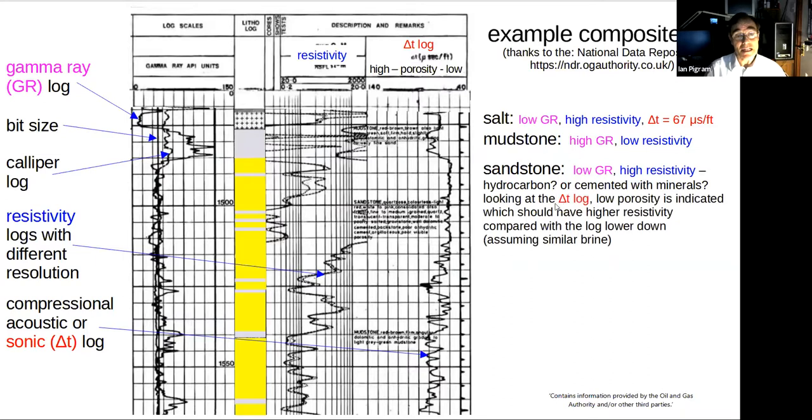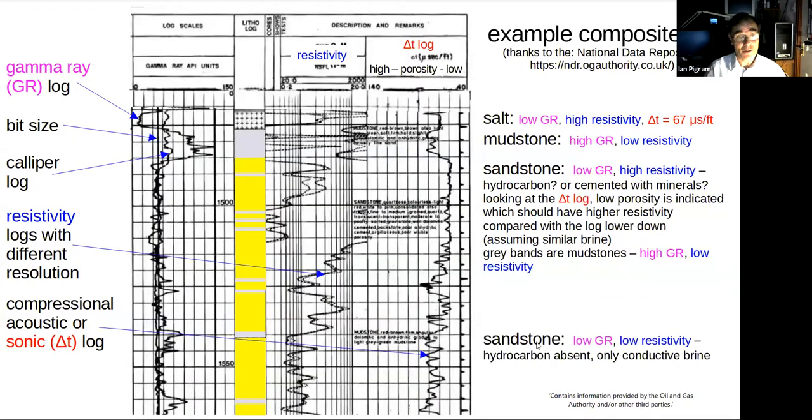and mudstones in these grey bands. And then down here at the bottom, you've got lower gamma rays, mostly low resistivity. The sonic log curve here on the right track is mirroring the resistivity curve in the middle track. And therefore you might deduce that resistivity is echoing porosity, suggesting that it's actually only got brine in that interval, no hydrocarbon. And that's typically how we'd use a composite log, bring all the logs together and work it out.